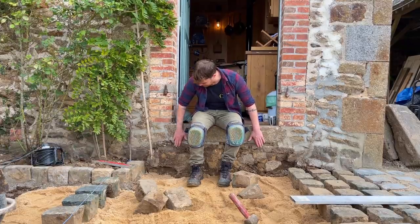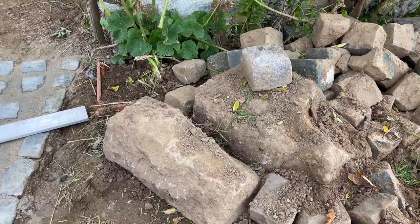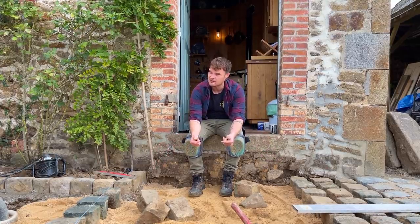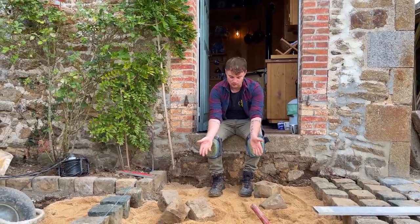You can see the doorstep's been taken out. It's actually made up of four giant granite blocks. We're not going to put all four stones back in. This level is now a lot higher than the original step, whereas the first step before was sunk right into the ground anyway, wasn't it? Yeah, the bottom step was level with the ground. So we don't need the bottom step anymore. No, because you've got these.